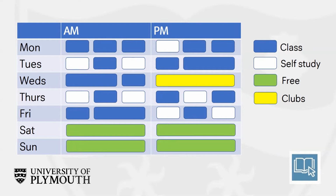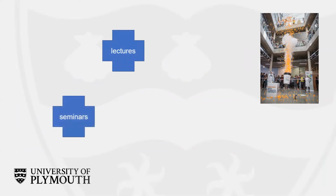But what does a class look like? Well, it might be a larger lecture or a smaller and more interactive seminar, or an even smaller tutorial. But there are many other types of class or contact as well.